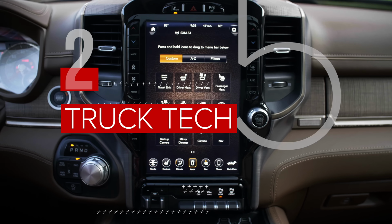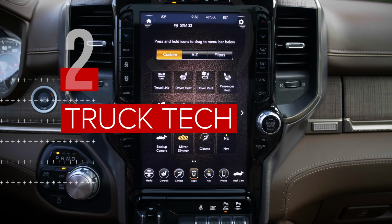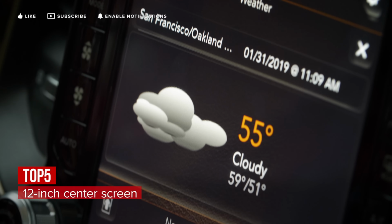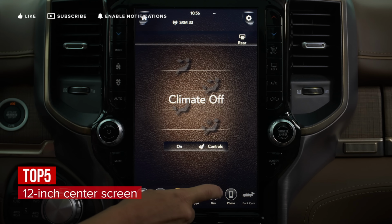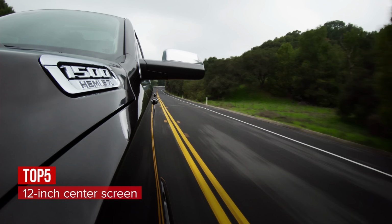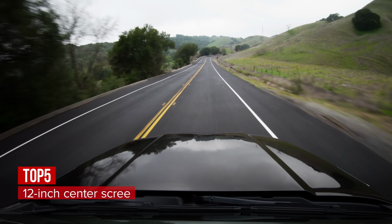A massive 12-inch vertically oriented touchscreen runs the excellent Uconnect infotainment system. You can have 2 features on the screen at once, but it's best used with full screen for features like navigation. There are also plenty of driver's aids like blind spot monitoring and full-speed adaptive cruise control.